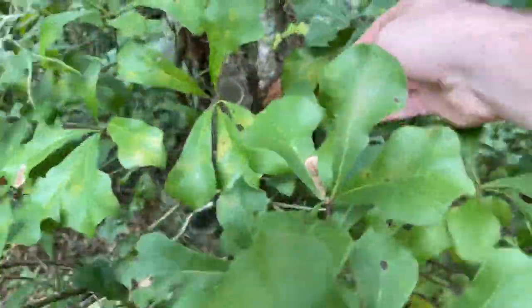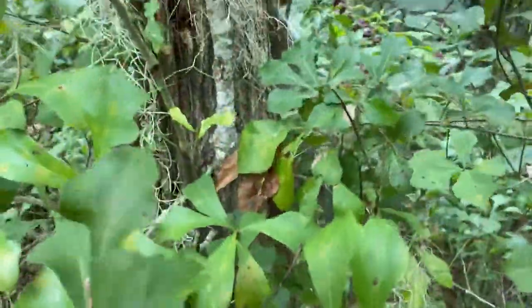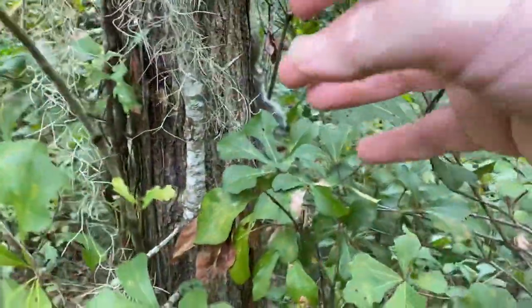Come here, come here. I got you. Oh, he's in the... Come here. Did he get away? Yeah. Well, I can't reach him now. Where is he? He's on the other side of the tree.